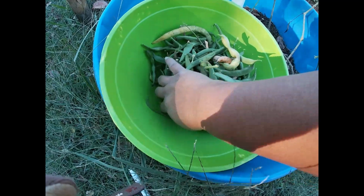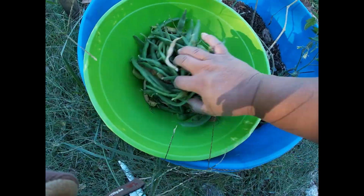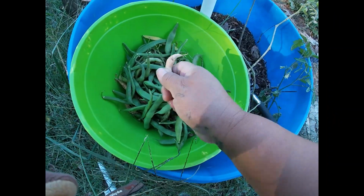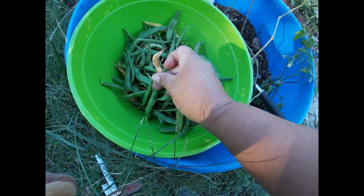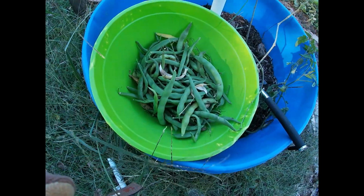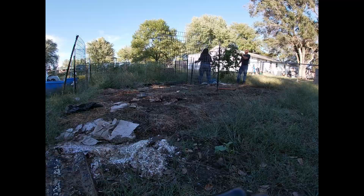Guys, that's a pretty good haul for our last haul of green beans. I'll have to take these in and snap them and blanch them, and then I just freeze them. The ones that are already broken or dried out, I can put up for next year. The ones that are too big, I can go ahead and let them dry inside and then take the hulls later.